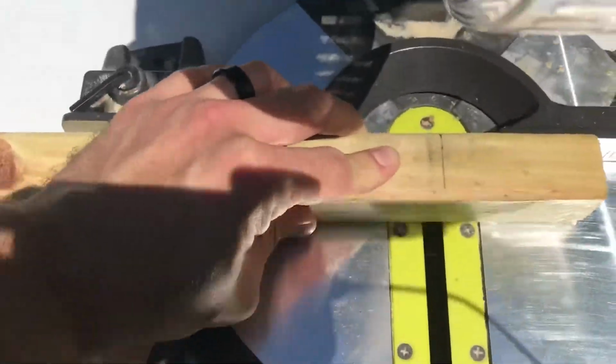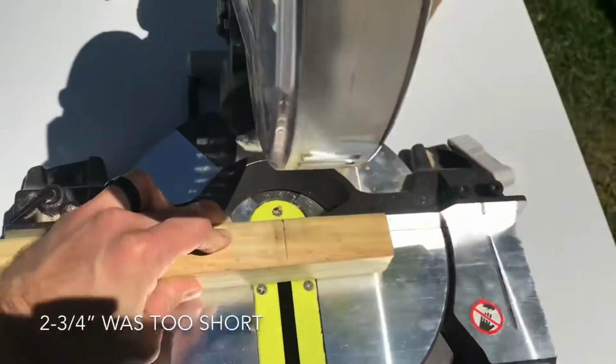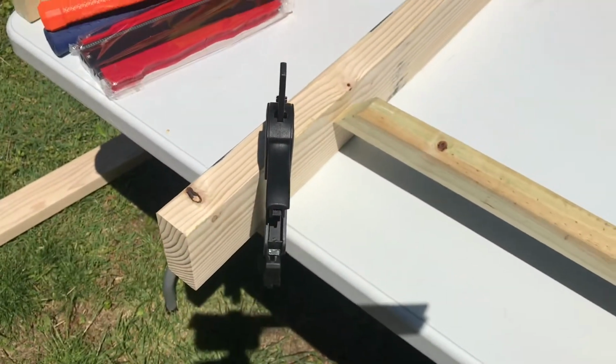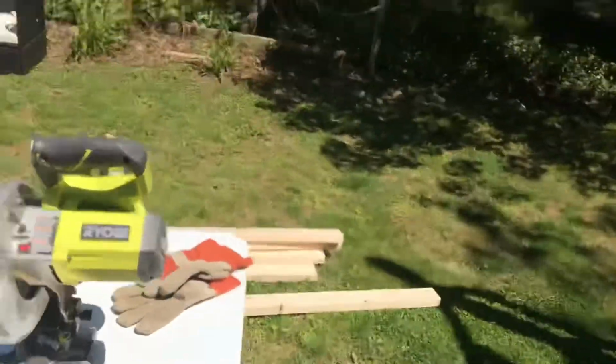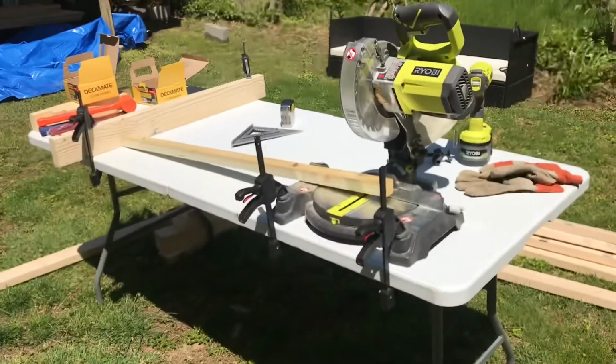I lined up this cut as best as I could with the blade for 3 inches, and over here I've created a back wall. I've clamped down my saw to make sure it doesn't move too. So right now I am all set to start cutting through 65 of these rather quickly.